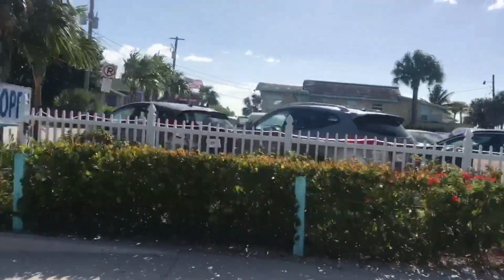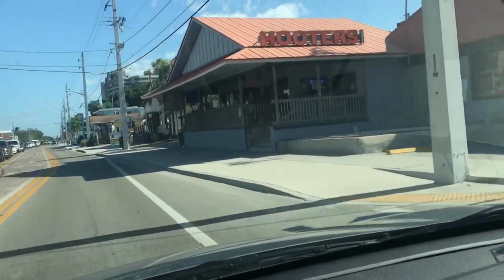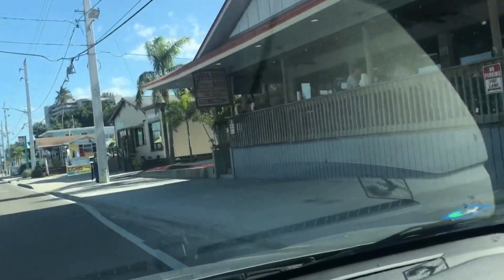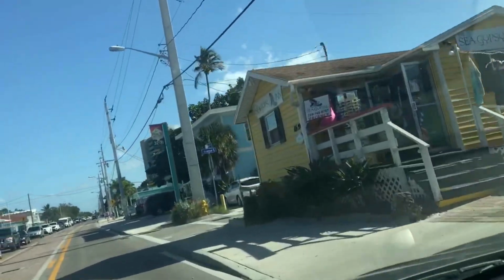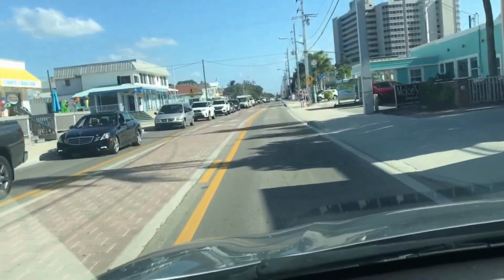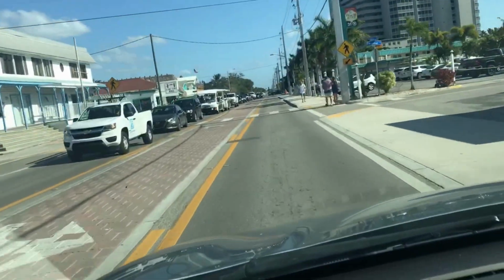Now we're passing Avenue C. On the right is Hooters. It's a Florida chain. Unfortunately, a lot of millennials aren't patronizing Hooters like they used to. There's the Sea Gypsy Inn. Continuing our big drive down Estero.